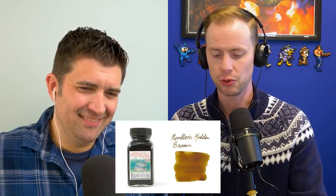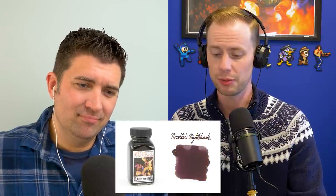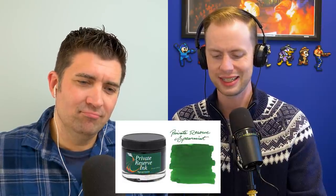My brown is going to be Noodler's Golden Brown, shades like nothing else. I love it. Burgundy is going to be Noodler's Nightshade, one of my favorite inks to actually write with. Green, PR Spearmint all the way, love it.